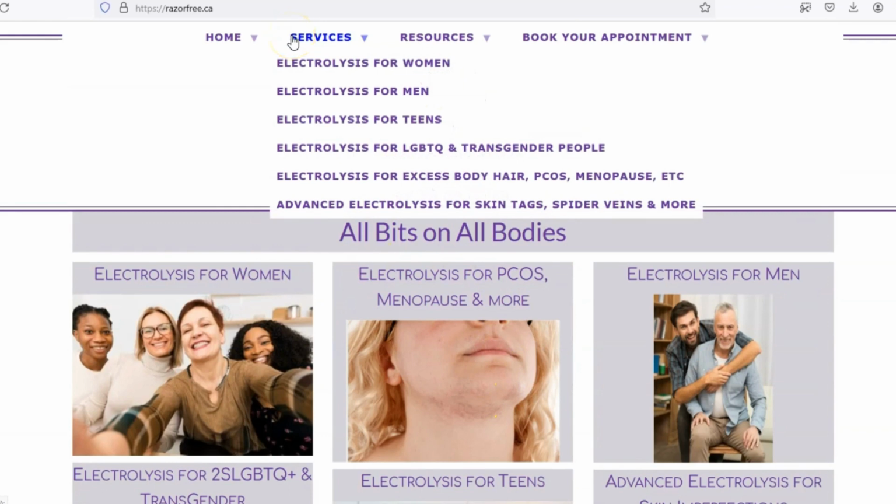The other thing that I'm going to find that could be an issue as more competitors start filling in the space is we have electrolysis for every single one of these, and that can become an issue. I think when we're talking about say electrolysis for excess body hair, I mean, realistically, those can be mentioned on things like the men and women pages because, well, at least menopause, right? So like menopause could be mentioned in the women's page.